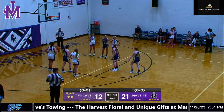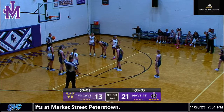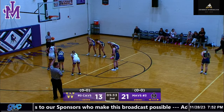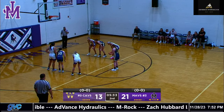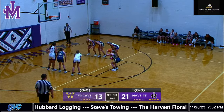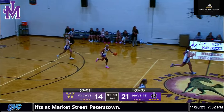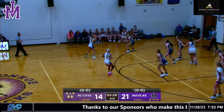Shots in the air and got it to go. First one good from Abigail Thomas. Substitution, Ward will check out, and it looks like that is Hannah Sweet will check in. Thomas readies her second shot. It's in the air and rolls all around and in. 14-21 now. Mavericks with a 7-point lead, but a couple points from the Cavaliers. We'll see if they can get something going.